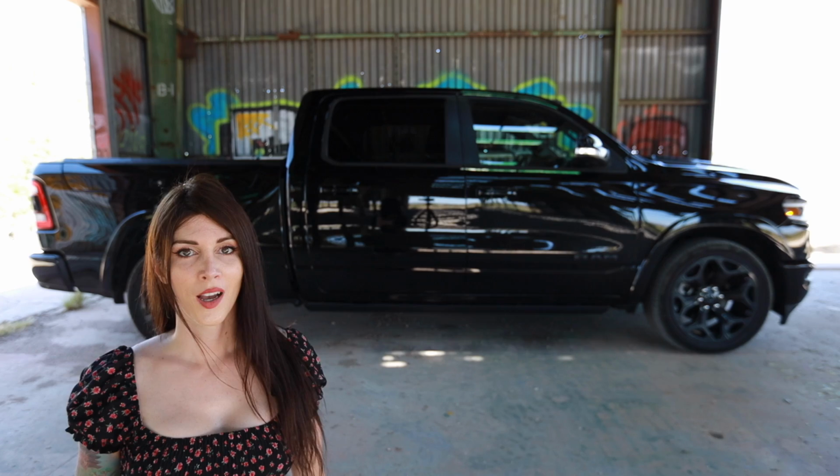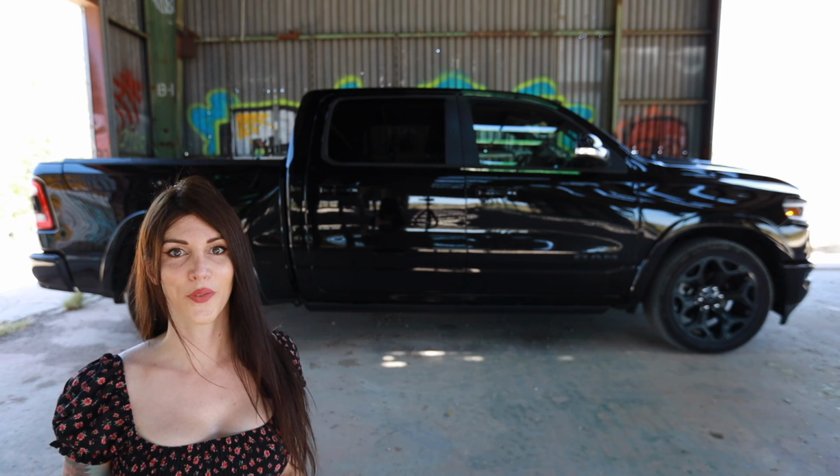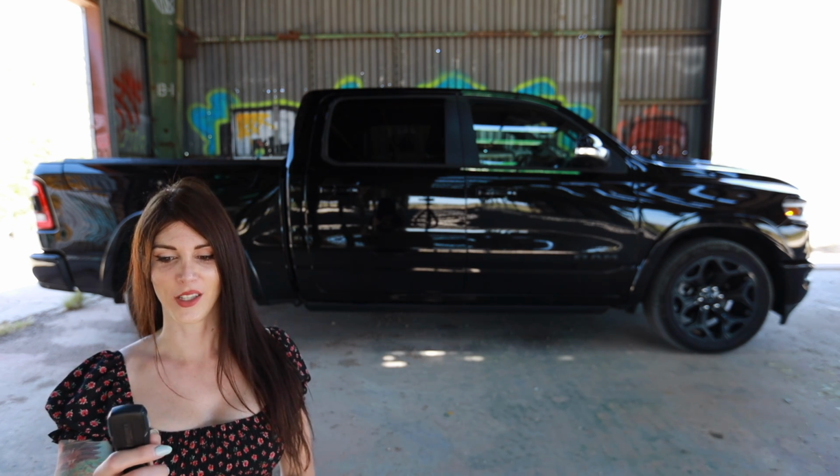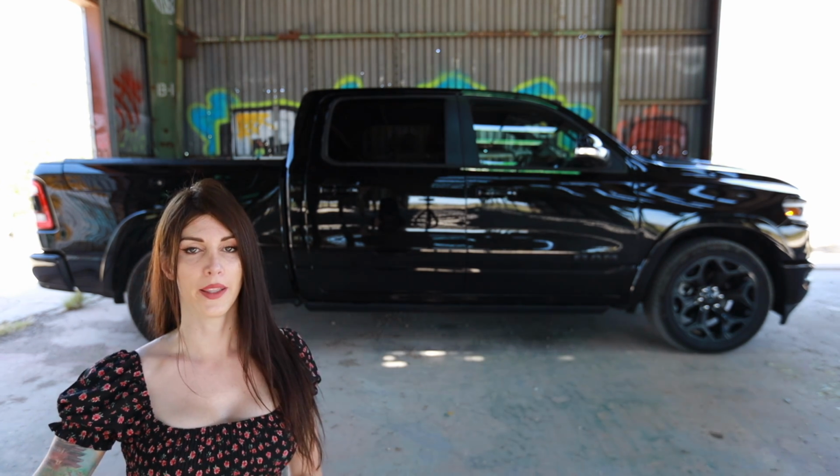That's impressive. I mean, it's not exactly stance life, but that's a huge difference from all the way up to all the way down. I like that. Too bad you can't put it back up from the fob. That would be smart. Let's talk about this interior.